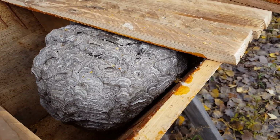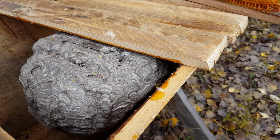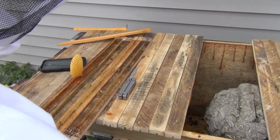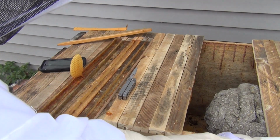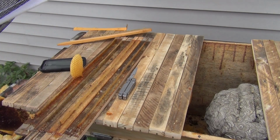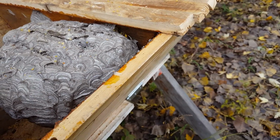Alright, so what do I do with this thing? You know what I think I can do? I think I can take it right out. If I take this thing out of here, what's gonna happen? Oh man. Oh, I bet you there's thousands of them inside that thing.